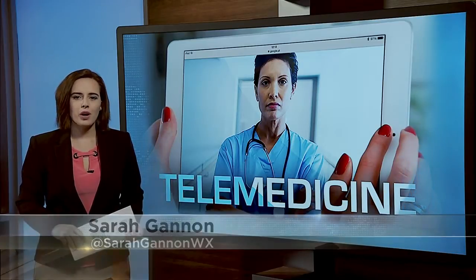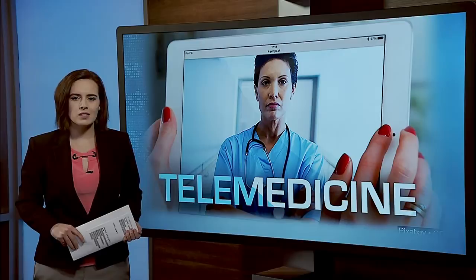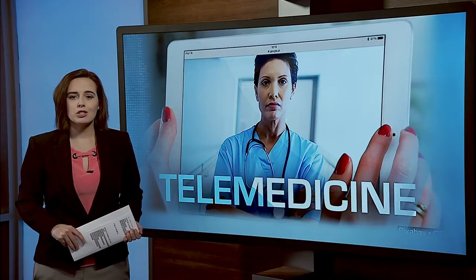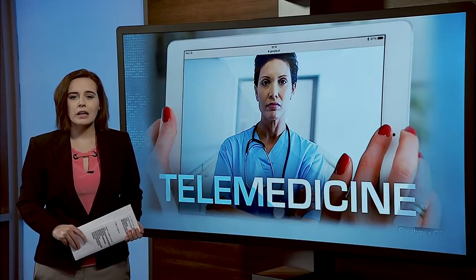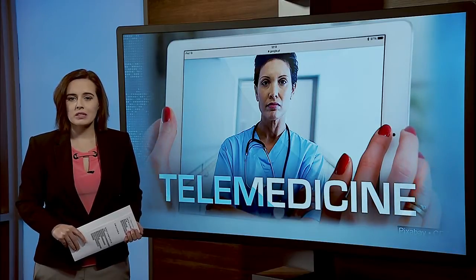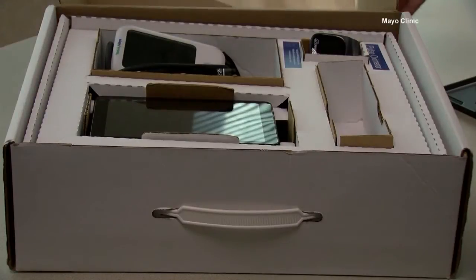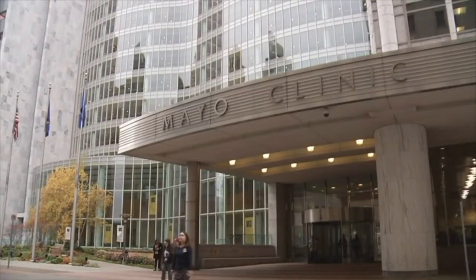The remote patient monitoring program is a form of telemedicine originally meant to support patients with complex chronic conditions from home. But since the coronavirus pandemic, this program is expanding to support patients fighting COVID-19. Since late March, the remote patient monitoring program assisted in the care of 6,200 Mayo Clinic COVID-19 patients.